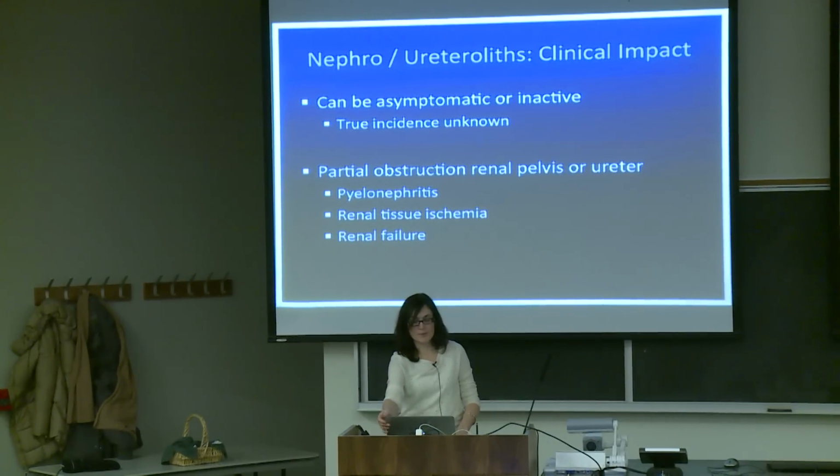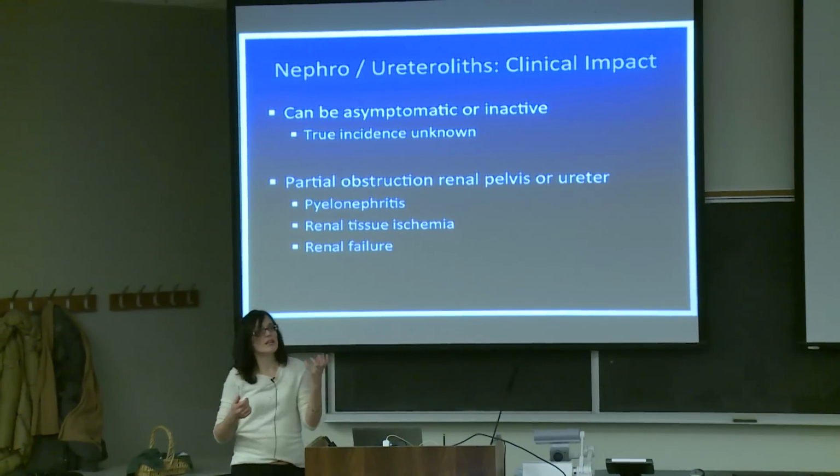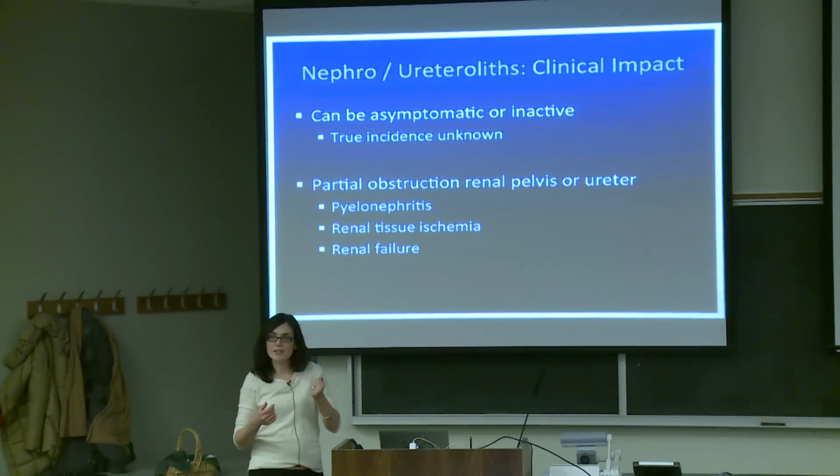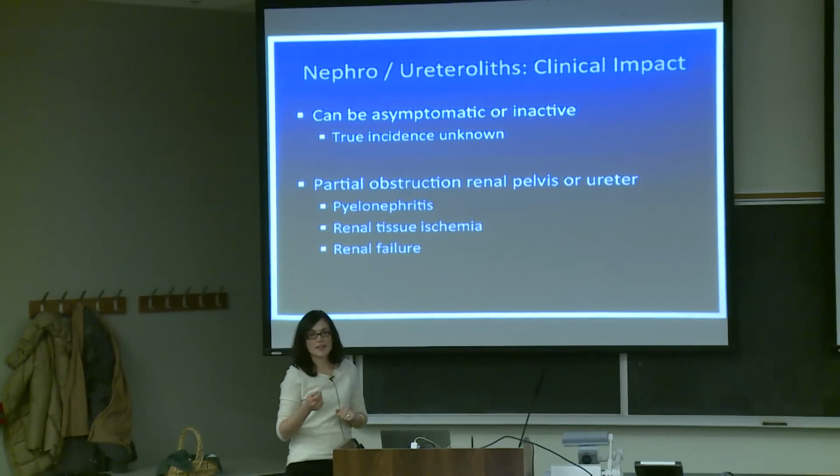And so true incidence is actually unknown. Now, a lot of these cases will be asymptomatic, but when you think about starting to obstruct either the ureter or the kidney itself, that pressure damage can cause a lot of different things.